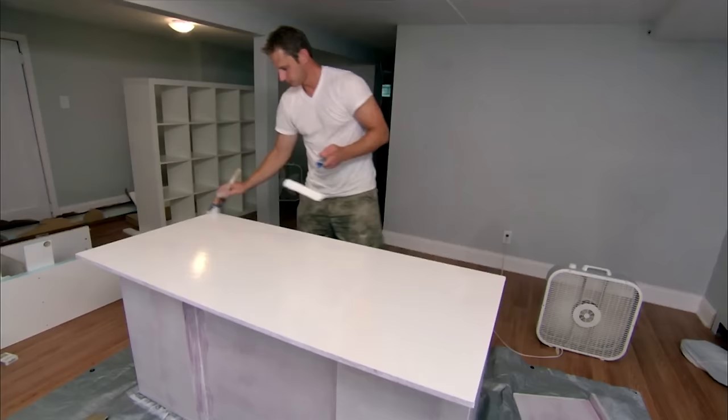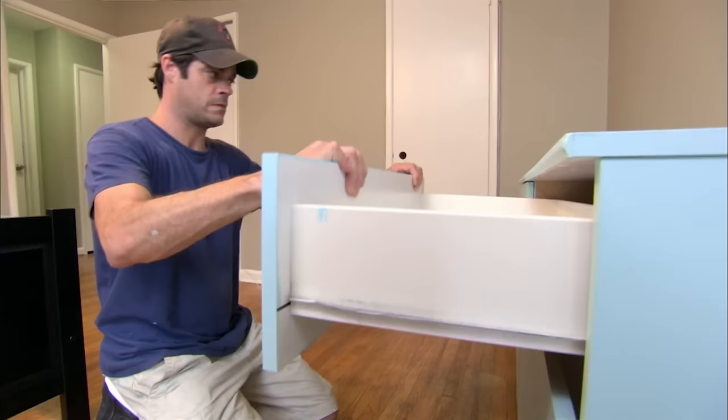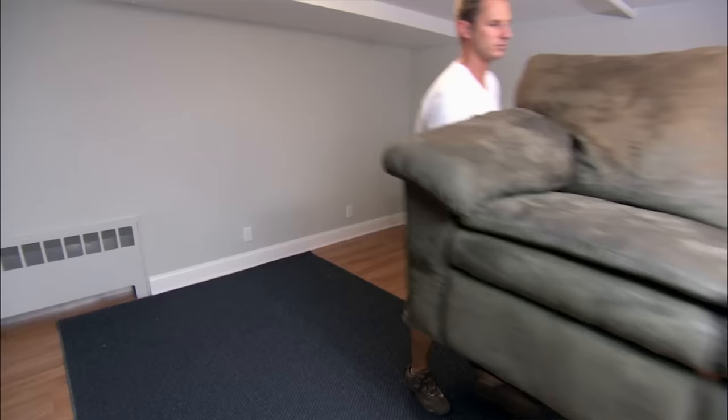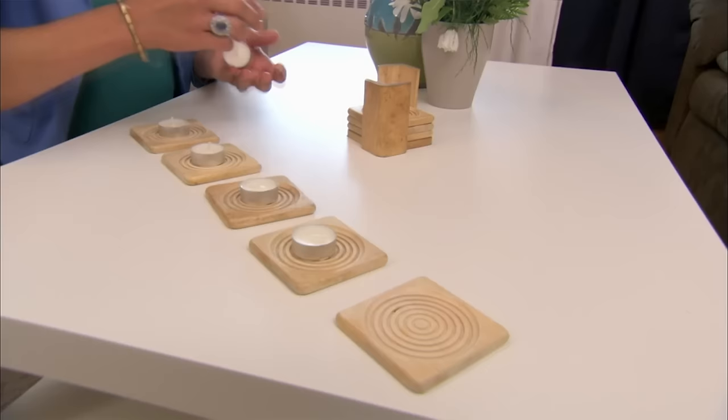The basement is well on its way to getting finished. We've semi-covered the vinyl flooring with the oak laminate, but already it looks so much warmer. Dave gets back to work priming, painting, and adding some smart new shelves. In the master bedroom, we're bringing in our repurposed dresser and assembling a stylish new bed. Because this basement was very bare, we're using one of the sofas from upstairs to create a comfortable seating area downstairs. Now all that's left are some finishing touches.